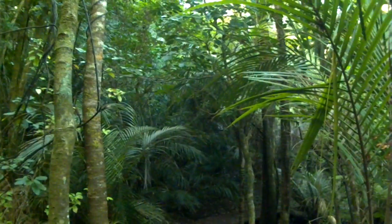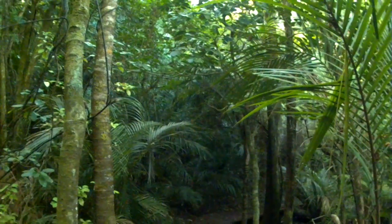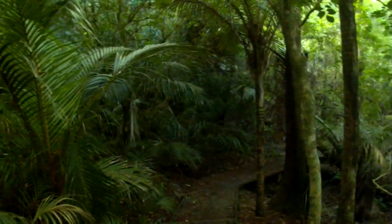Do we go that way or down? You can do either, I think. I don't remember what happens when you go that way. There's another loop you can go. We'll go down.